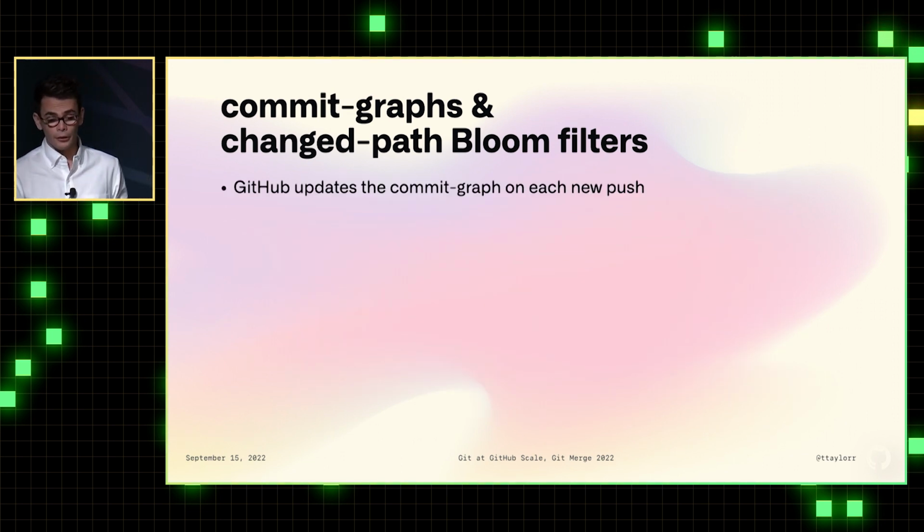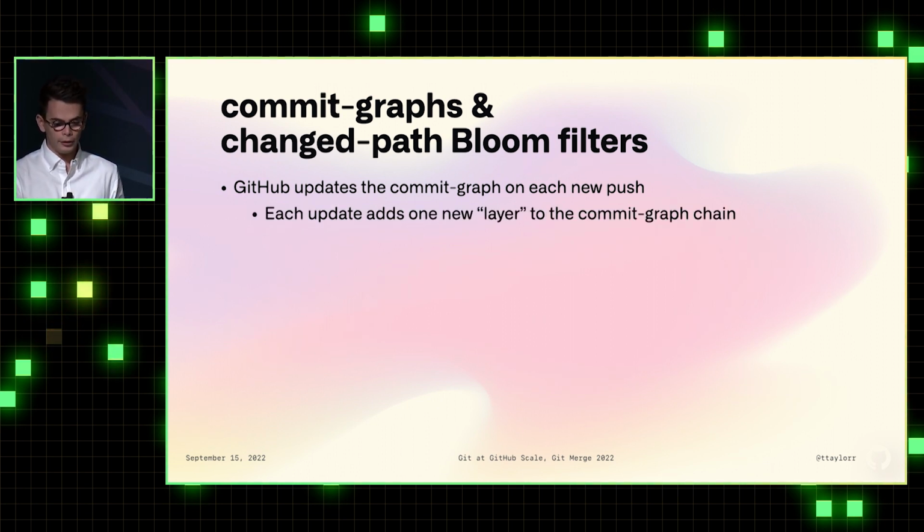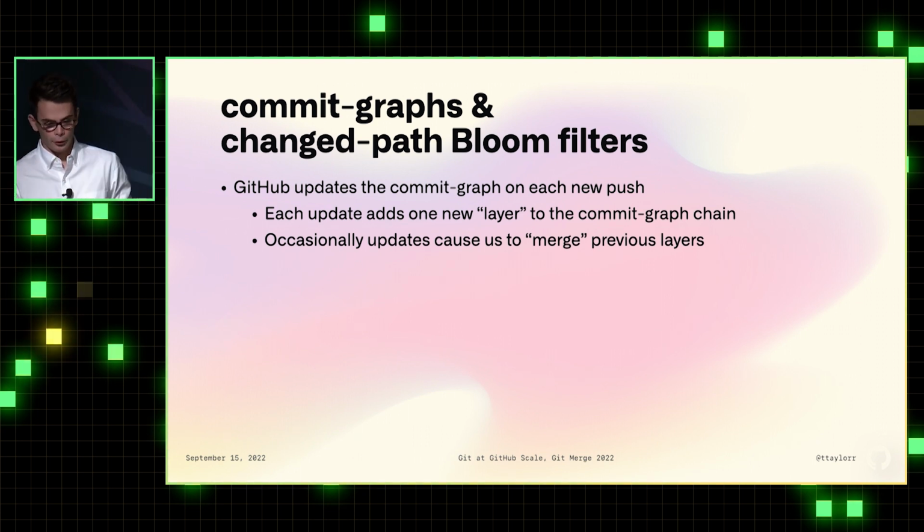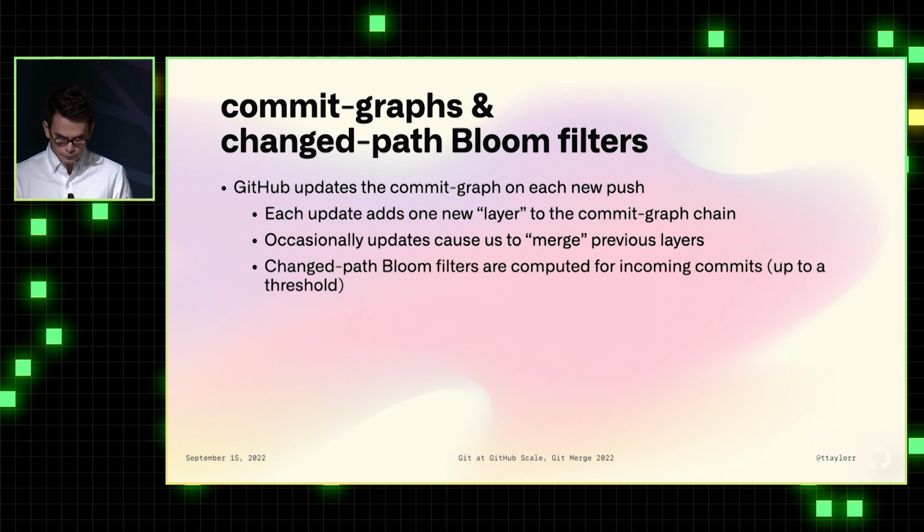So we maintain these on the server. Every new push that you send to GitHub generates a new layer in the commit graph. And occasionally, we'll take many of these layers and squash them down into one slightly larger layer in order to keep the commit graph chain pretty small.